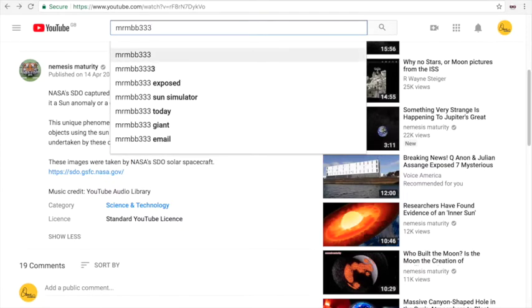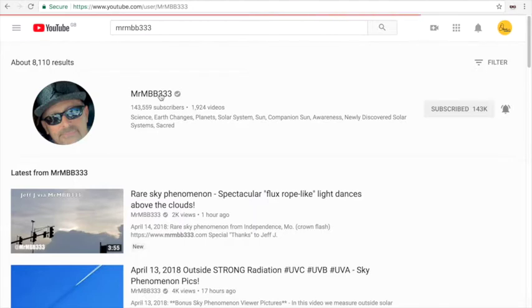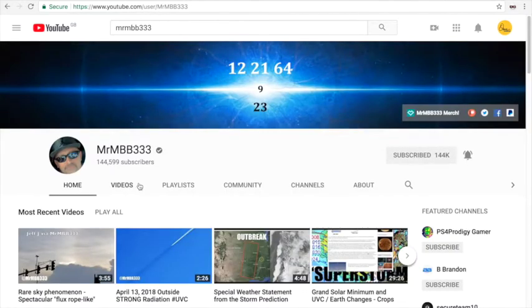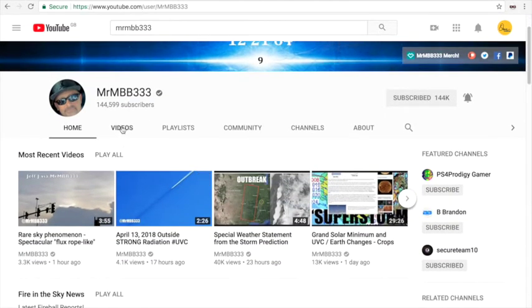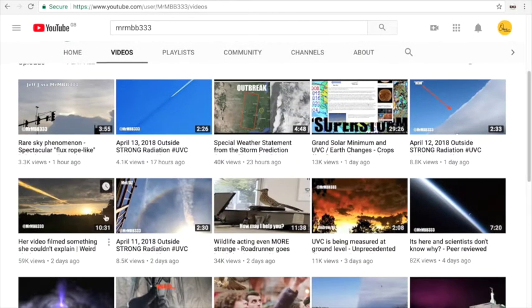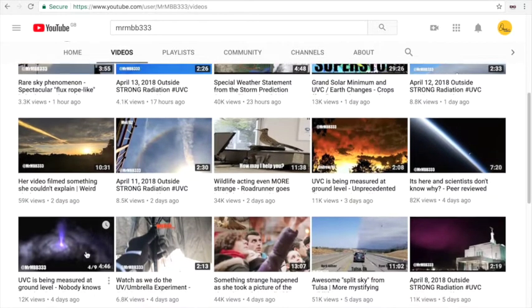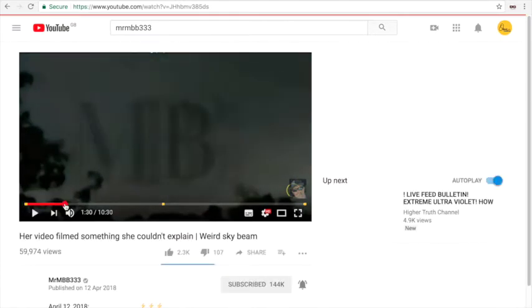Here we go. Okay, so let's go to this guy. Just very recently, we caught this anomaly, which was very interesting above our atmosphere. Rare phenomena, flux rock-like, okay, radiation changes. That's not it. Video of something, okay, that's not it neither. It's probably this one. Let's just have a very quick look at it and see where it takes us.